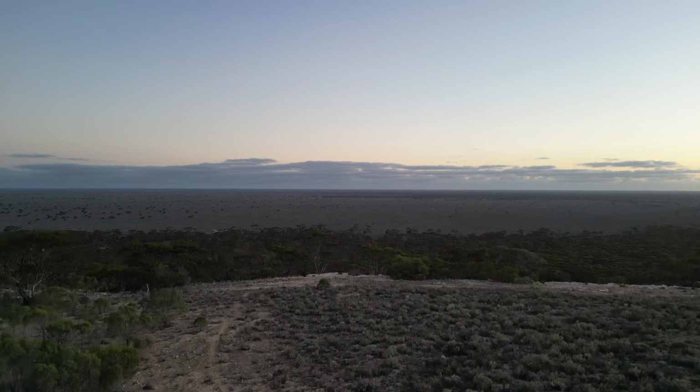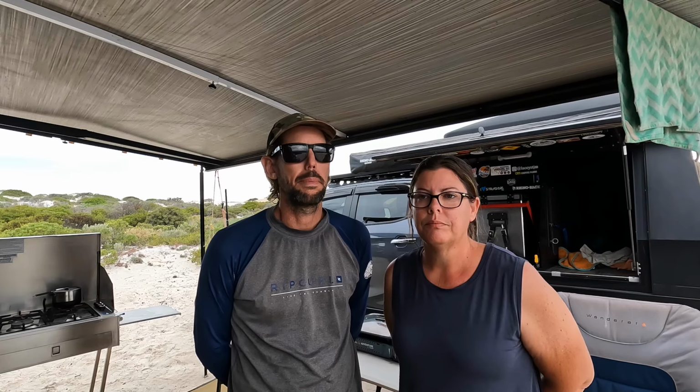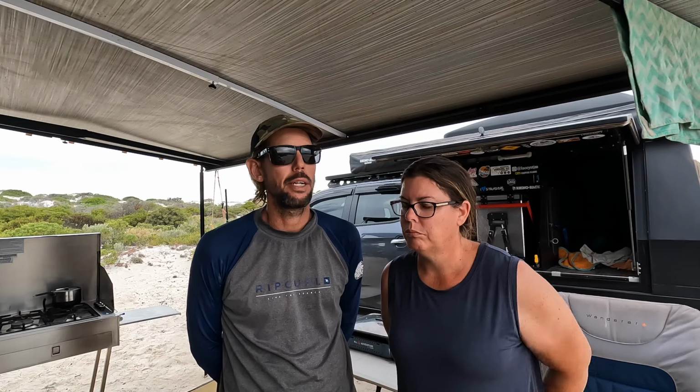Madura, which was about, we did about 9.5 hours in the car that day, actually. Yeah, it was a big day in the car. So we did stop quite a bit for fuel. We filled up at Esperance, filled up at Norseman, filled up at Balladonia. And that was all to get the cheap fuel. So last point was Balladonia.